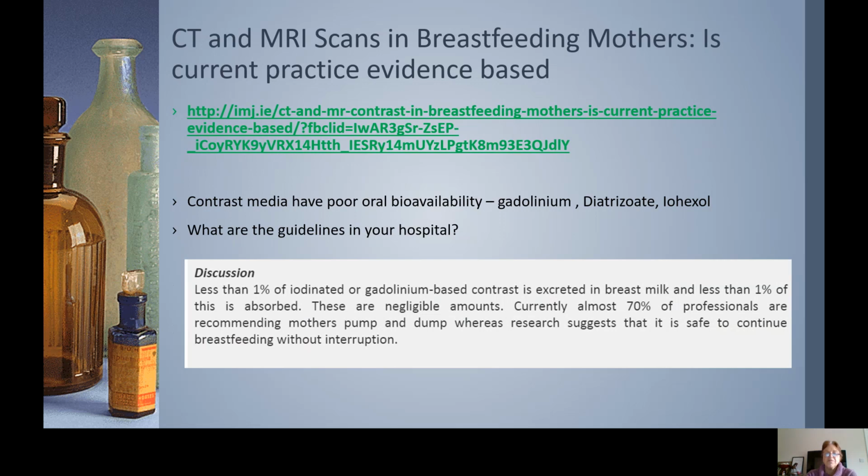Similarly, I was involved in this small study in Ireland looking at what breastfeeding mothers were told, not just about MRIs, but CT scans. And 70% of professionals were recommending mothers pump and dump. And yet the contrasts within CT scans are just as poorly bioavailable as the gadolinium in the MRI scan. And this is something that makes me very sad.